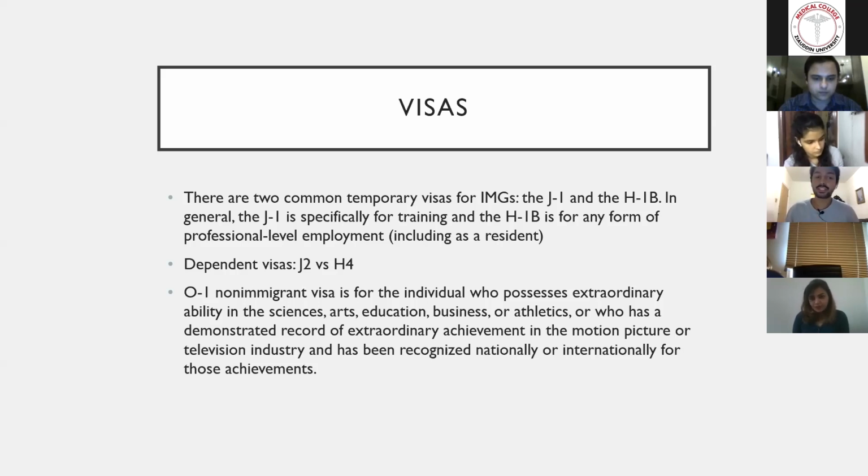If you get a J1, for instance, if I got my J1, because I'm applying for J1s, what I'll do is I'll do my residency for 3 years. Then I might do a fellowship for another 2-3 years, or I might work in a visa waiver job.